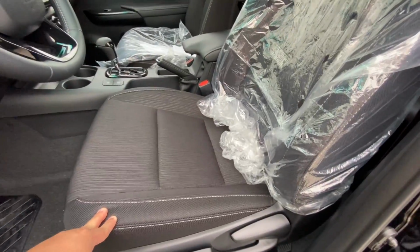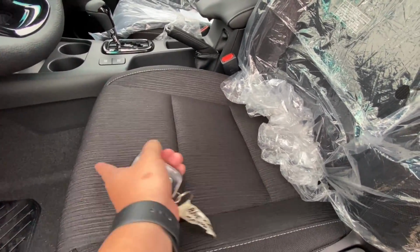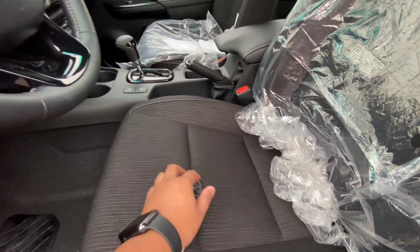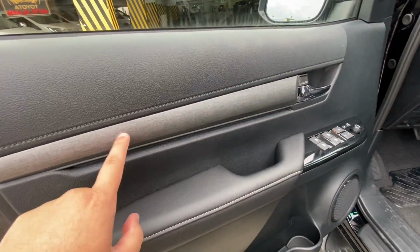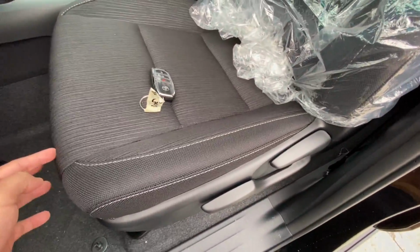Now on the seats right here, it actually complements the door sidings. You have these lines right here for the design of it. Same as on the door sidings, as you can see. White stitchings as well.